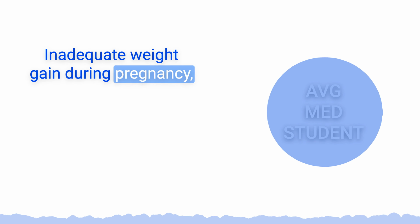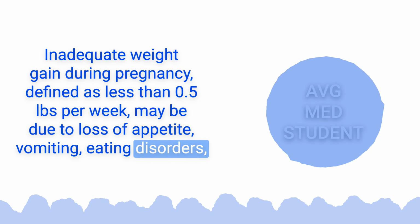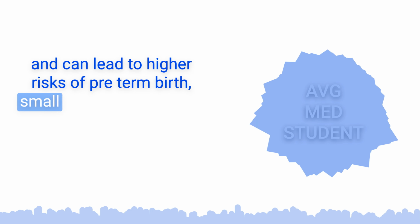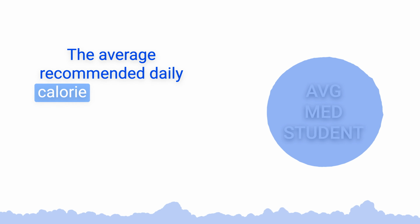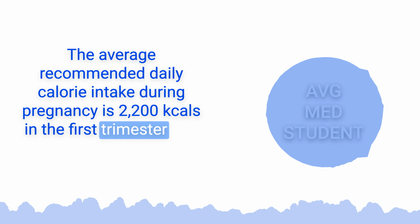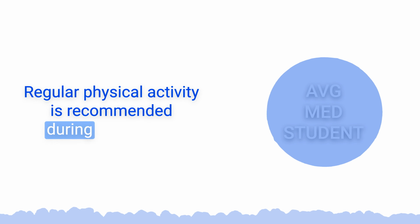Inadequate weight gain during pregnancy, defined as less than 0.5 pounds per week, may be due to loss of appetite, vomiting, eating disorders, malnutrition, or smoking, and can lead to higher risks of preterm birth, small size for gestational age, and decreased likelihood of postpartum weight retention. The average recommended daily calorie intake during pregnancy is 2,200 kcals in the first trimester and 2,500 kcals in the second and third trimesters. Regular physical activity is recommended during pregnancy.